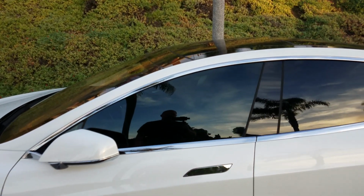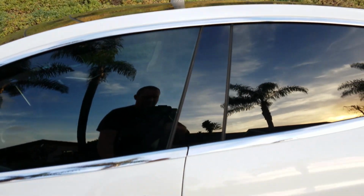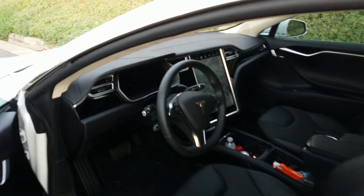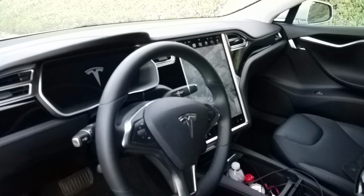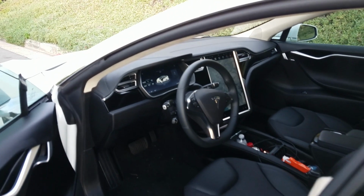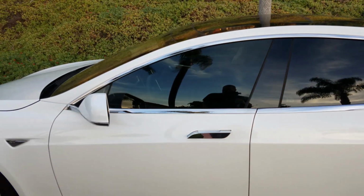It's pretty cool how it presents the handle for you when you get close to the car and kind of turns it on. Your screen comes on right when you open the door. Really cool stuff. I mean, there's no on button, which is amazing. The tech stuff they've done to it is great.